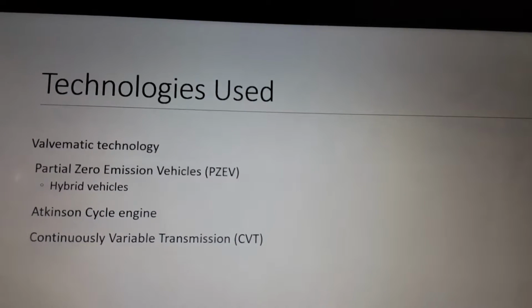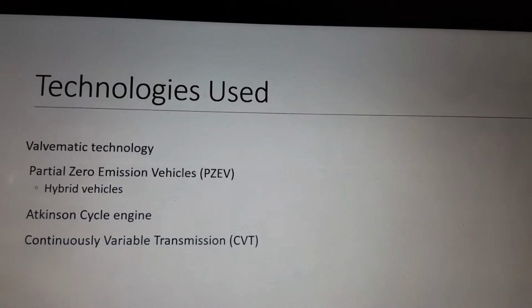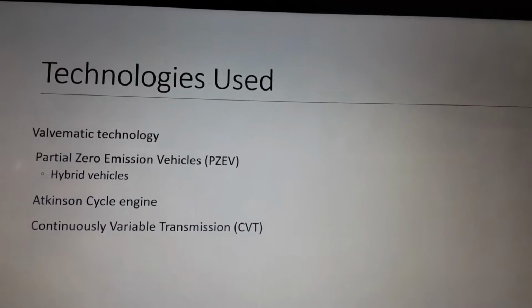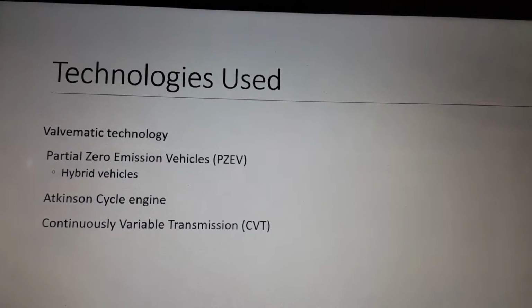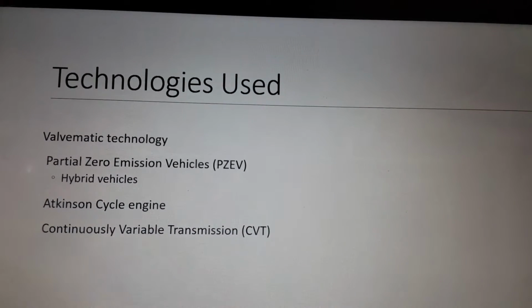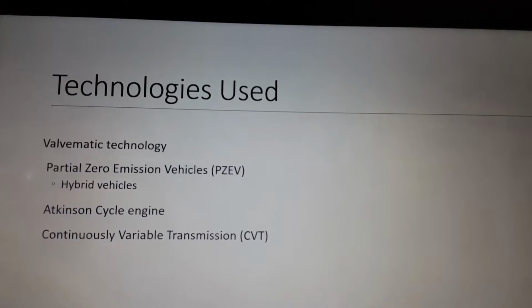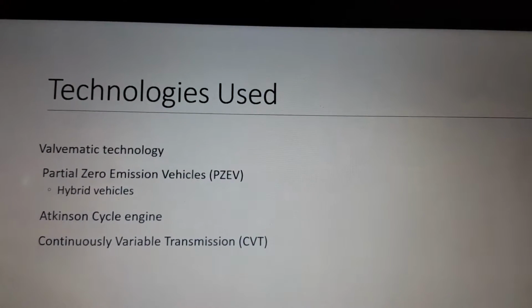Using the exact same amount of air and fuel by adjusting the duration of each stroke, this engine creates more power and better fuel economy than traditional vehicles. This is not the only benefit of a hybrid vehicle. By comparing a hybrid vehicle, the 2015 Prius 2, and a non-hybrid, the 2015 Corolla LE Premium, you can see the benefit of a hybrid vehicle.